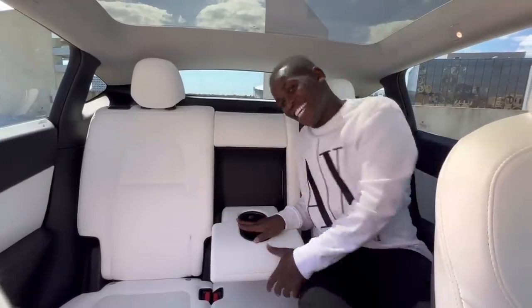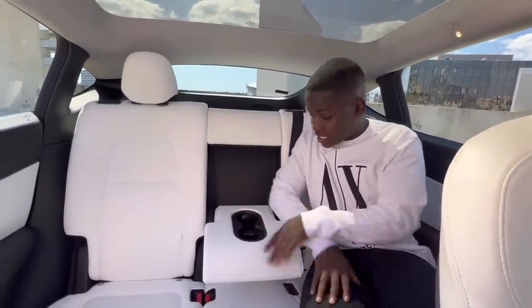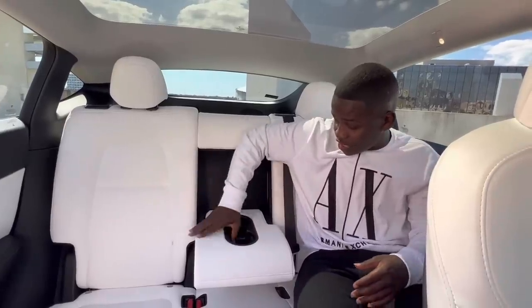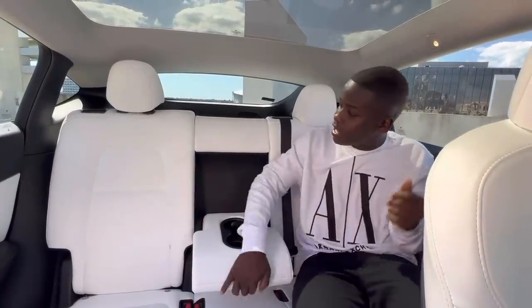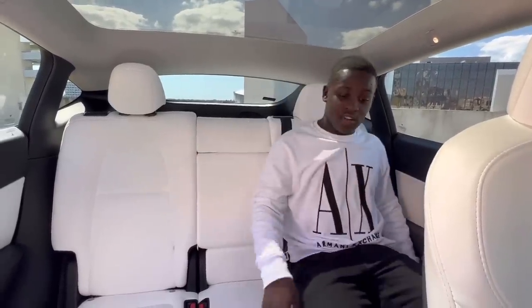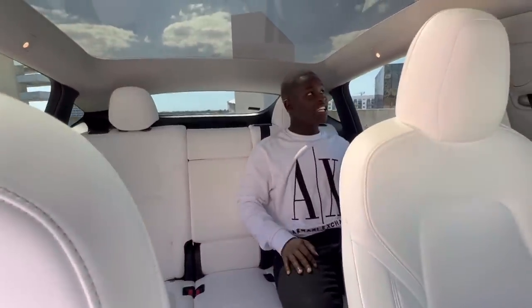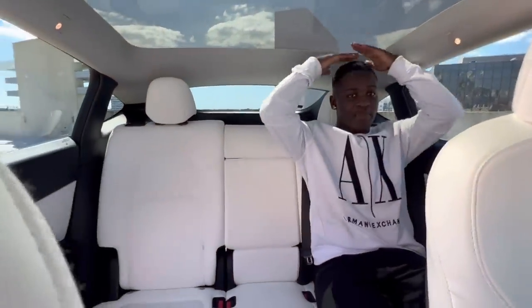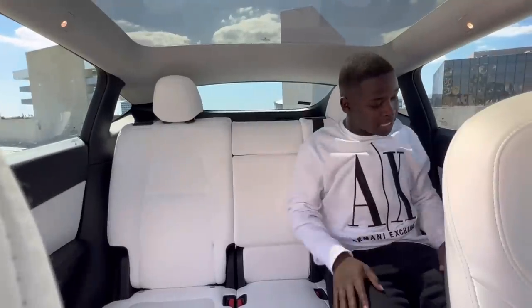Okay. So y'all, we got cup holders in the back. It's really good. It got little cushions in here to where it holds your juice or whatever. Then we close it. And then we have the AC thing back here, so you won't be hot in the back. And it's really a lot of head space too. If you're really tall, this is like a family car type of thing.